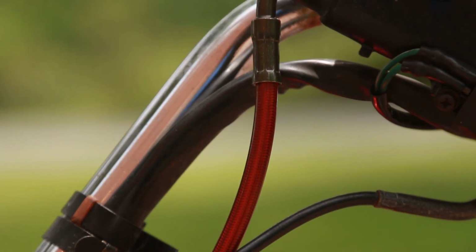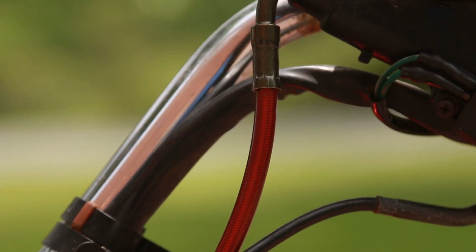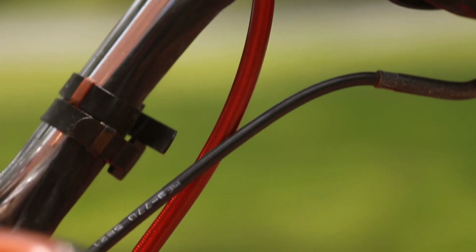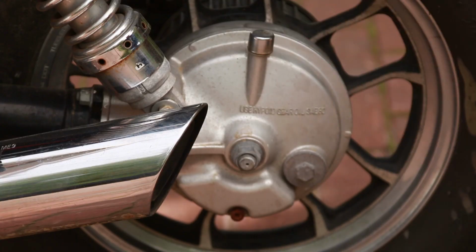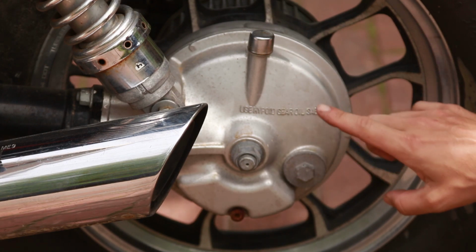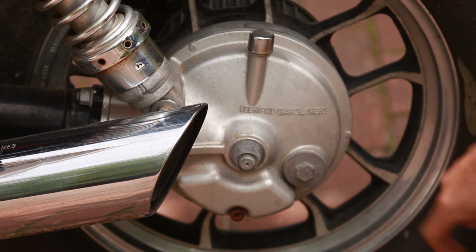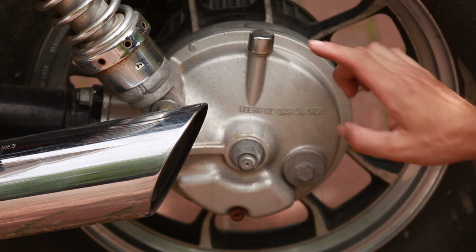This one, I did have to renew the clutch line, and it's a simple clutch line from China. It was actually $10, so you could get the equivalent clutch line for about $100 from Spiegler or Galfer. Shaft drive. And a lot of these old bikes, cruisers and even standards that Honda, Kawasaki and Yamaha were making, use shaft drives.